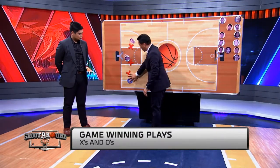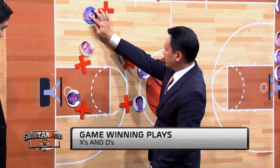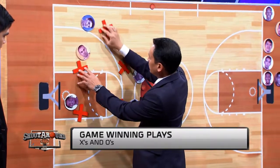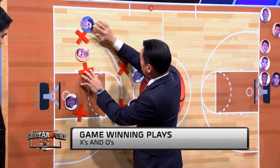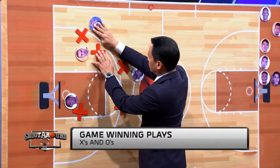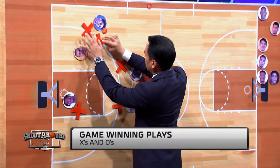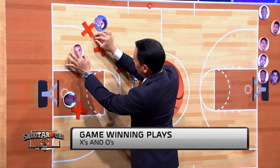And Matthew Wright will come off the screen, use the double screen staggered, and this will be an opportunity wherein Matthew Wright gets the ball. Kelly Williams thinks like Matthew Wright is going to shoot it, so he doubles off his man, and this is the cue for Doug Kramer to roll to the basket.